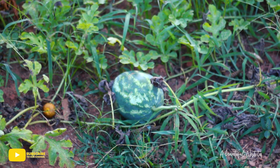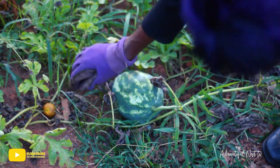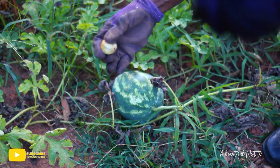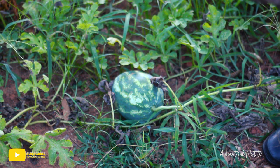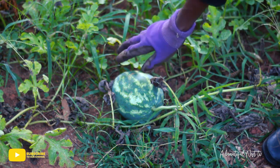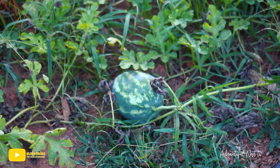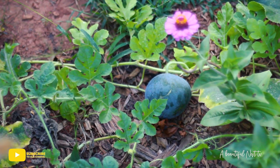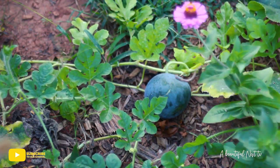And back here, guys, back here in my watermelon patch, I have several varieties of watermelon. And that's another tomatillo. That one might not be any good. No, I don't think it is. I think the birds got this one. Yep, they did. But this is a watermelon here that's looking really good. And then we have this one right here that's looking really good as well.